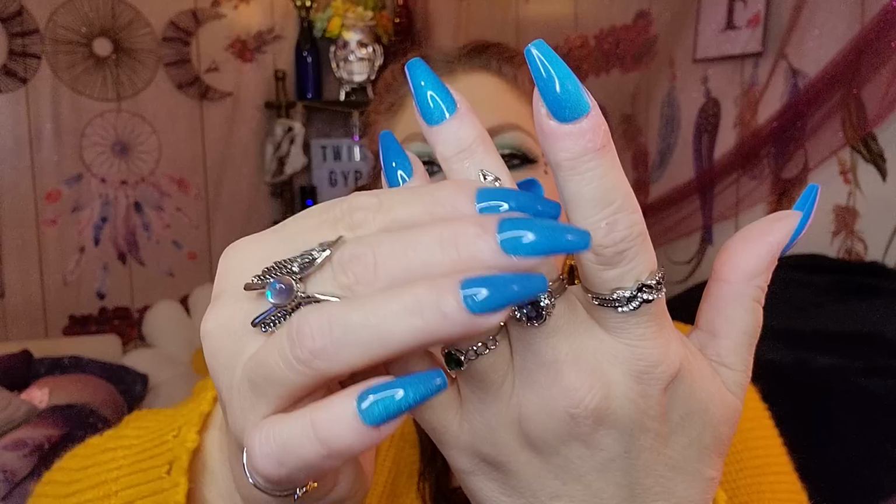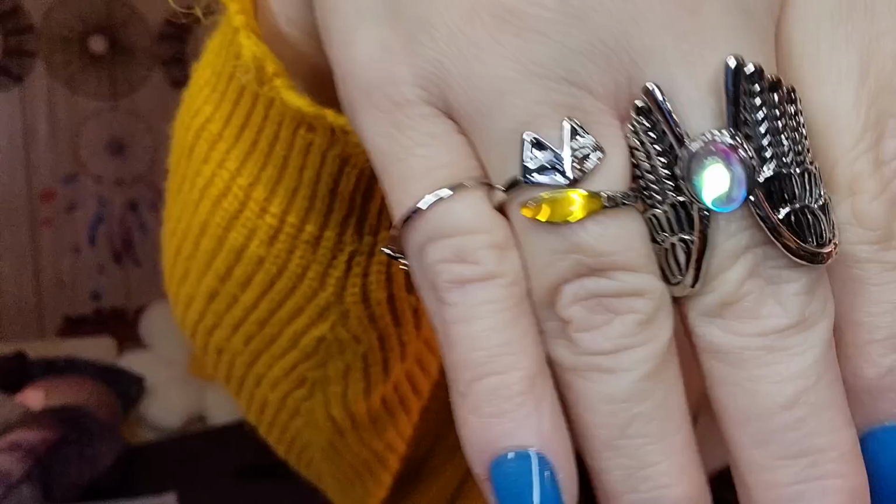So this one right here, this is a ring. This one was $1.49. This is a really cute little ring for $1.49. Put it on the pinky. It's a fox. You see the fox head? And then the yellow is his tail. It's definitely going to be a ring finger. Let me put it over here. So yeah, you got the fox head, and then the yellow is his tail wrapped around. $1.49.